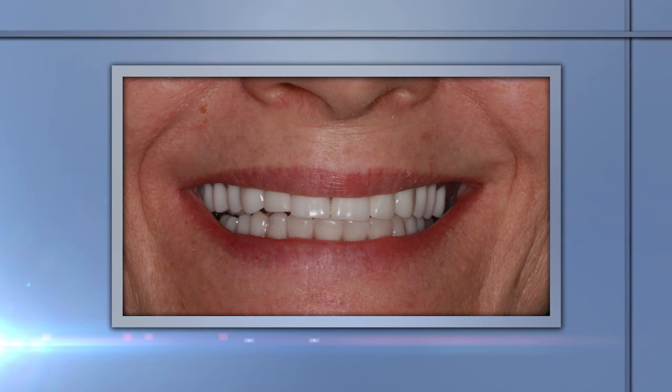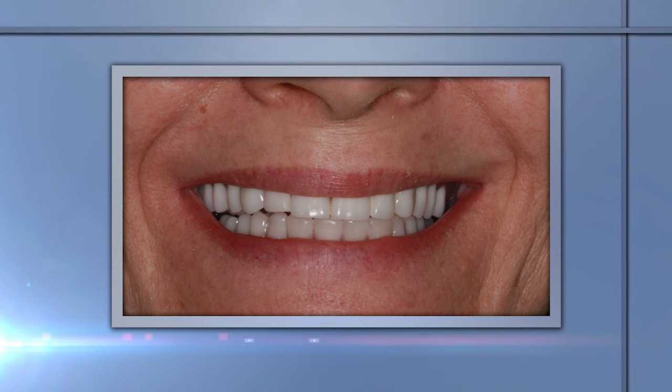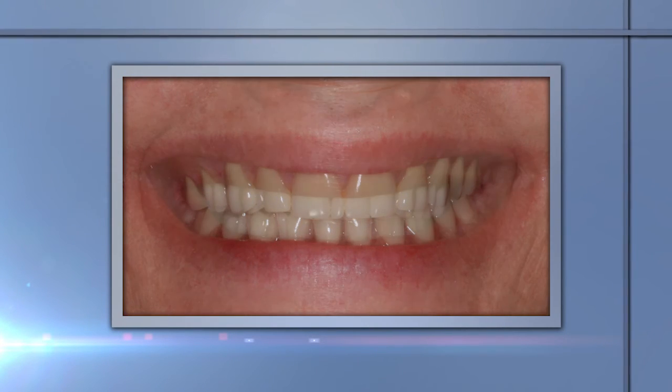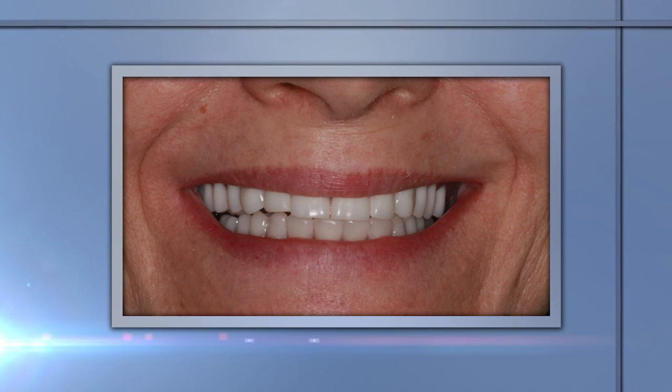As you can see, we also addressed the cosmetic concern to have a much wider smile. We've eliminated that gummy smile, and we also have a proper smile extension. Her smile is filled with nice, beautiful teeth, so that she's happy to smile once again. So here we are with her as she presented to our office in the beginning, and here she is with her final restoration.